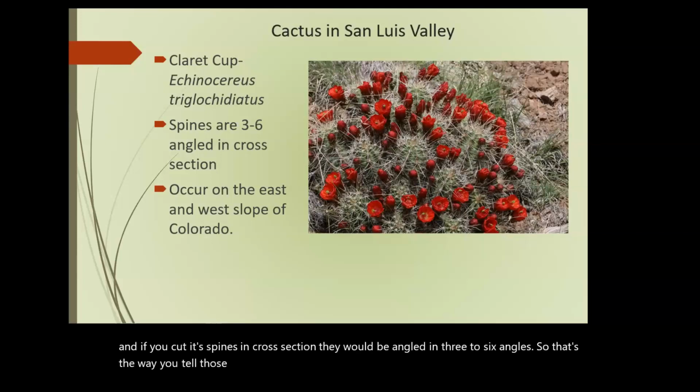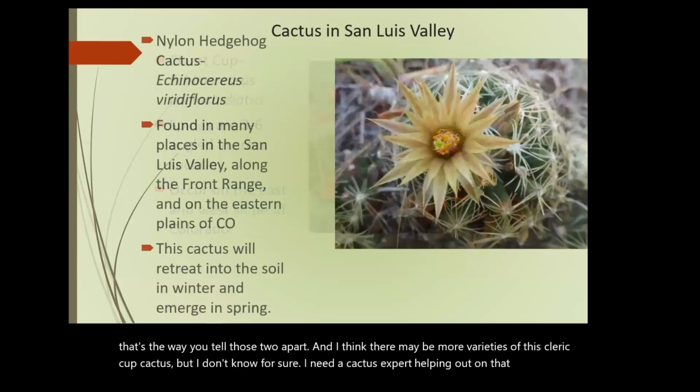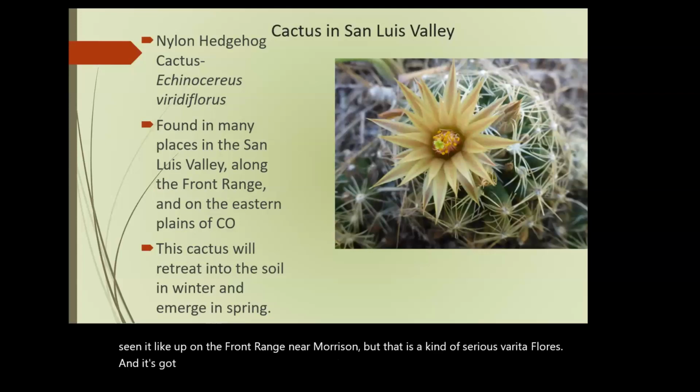And I think there may be more varieties of this claret cup cactus, but I don't know for sure. I need a cactus expert helping out on that question. And then the nylon hedgehog cactus occurs here. I don't think I've seen it yet down here. I've seen it up on the Front Range near Morrison, but that is Echinocereus viridiflorus. And it's got those yellowish, almost greenish tint to the flowers. And it's found in a lot of places in the San Luis Valley, along the Front Range and on the eastern plains of Colorado.